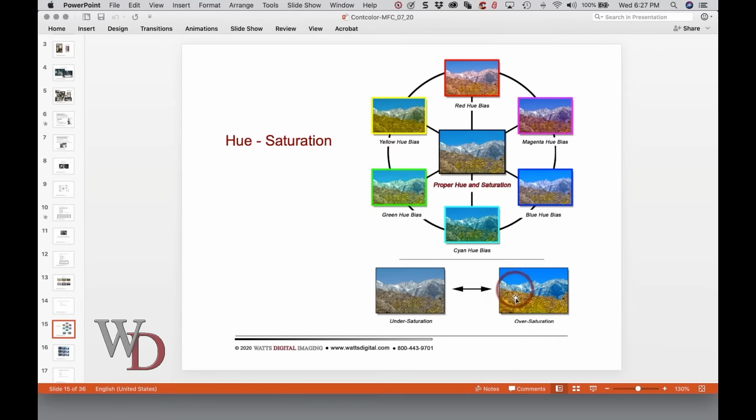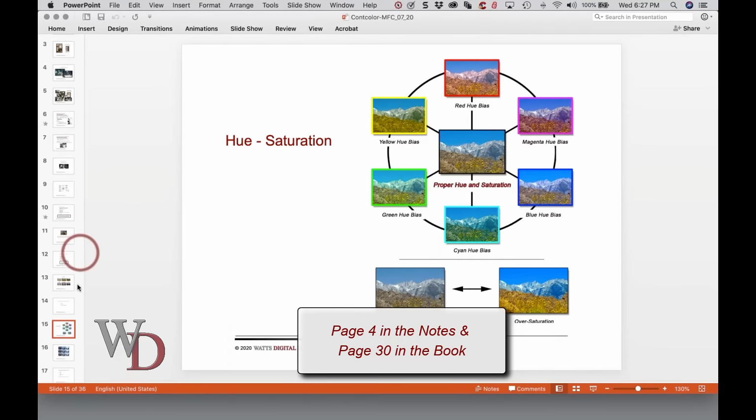If it's oversaturated, it tends to look kind of Andy Warholish and unreal and electric, and so we don't want to do that. Now let's talk about hues, and you'll see some hues up in here, that each one of these images has a separate hue to it. Now, let me come back to that, and instead let me go to page 4.